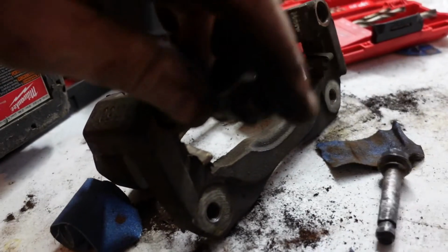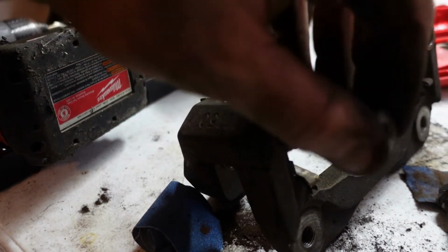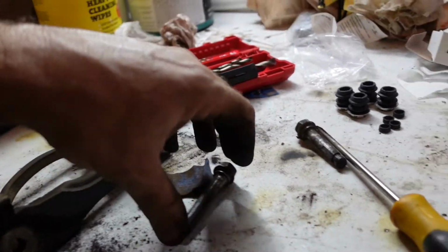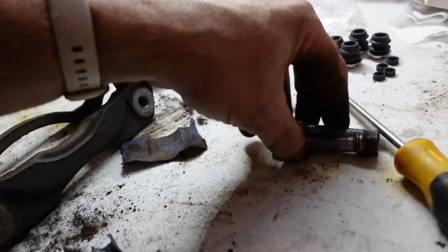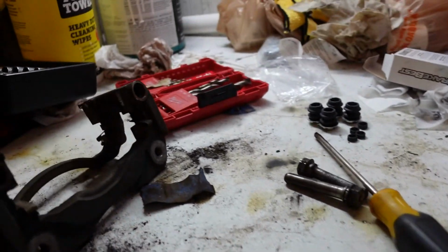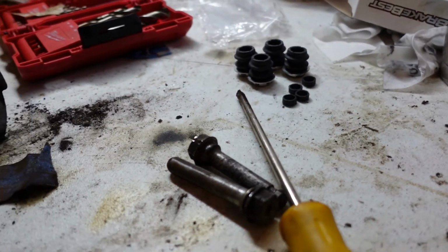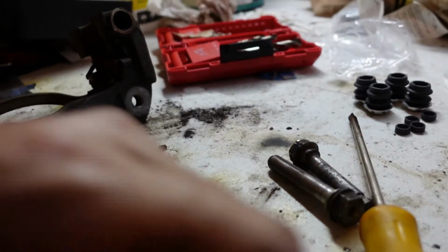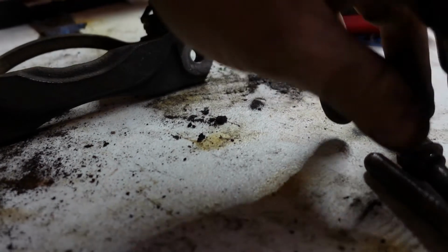They move again. They're not great. I think the next time this thing needs brakes, I'm going to do full caliper brackets. Well, at least brackets. Calipers seem to be alright. Brackets and pins, because these are really kind of crusty internally. But we got some super duper lube.